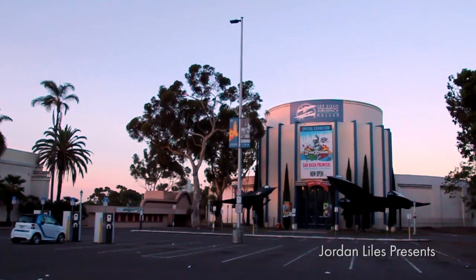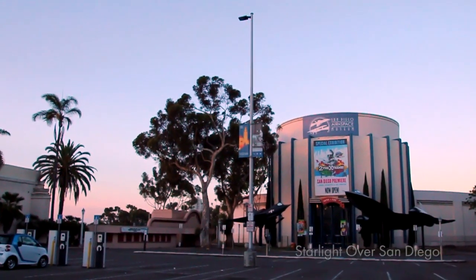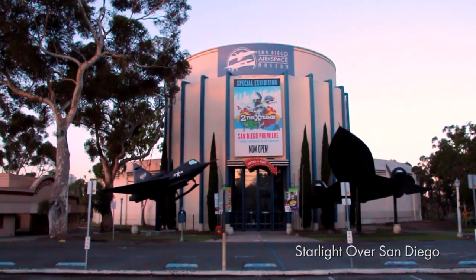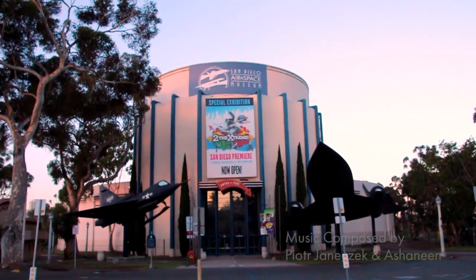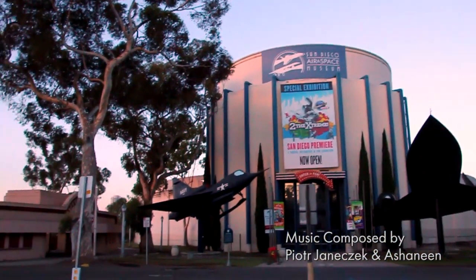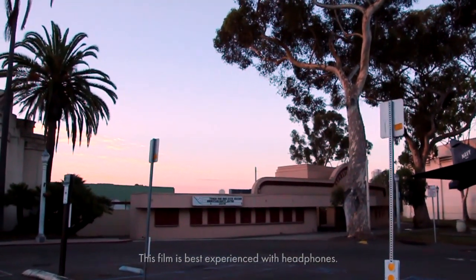I'm in San Diego's Balboa Park, and today I'm going to explore the abandoned Starlight Bowl and the San Diego Air and Space Museum right here. Beautiful front building. On the left, the Starlight Bowl.